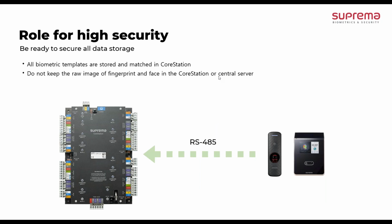And if you are worried about high security, you can be at peace with us, because it doesn't matter whether you are working with fingerprint devices or facial devices. All the data is stored in the memory of the CoreStation. None of this data will be stored in the device itself. And what is the usability of this? The first thing I can mention is that the RS485 channel is protected and encrypted.